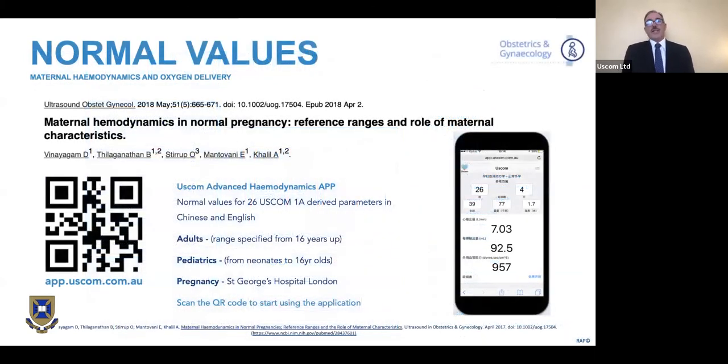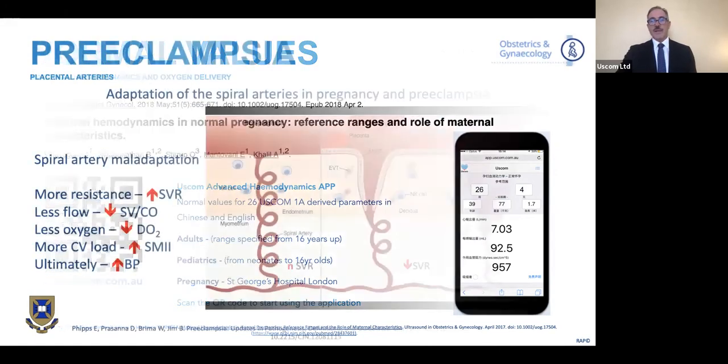The exciting thing is that we have all these mapped out, put into a set of normative ranges, both maternal, pediatric, and adults, in a variety of languages. So you just put in the numbers and you get out what the normal ranges are for these.